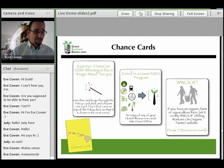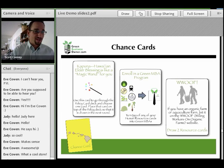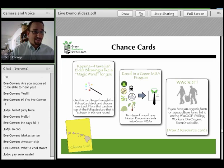There's also this woofing card. It's willing workers on organic farms. So that's the card off to the right here. If you've started an organic farm or an aquaculture farm, you can list your farm on the woofing website and you get volunteers. So with this card, you draw 2 extra resource cards, and again, they could be green collar workers or they could be green MBAs.